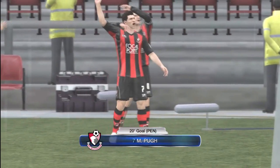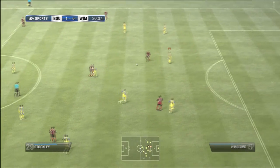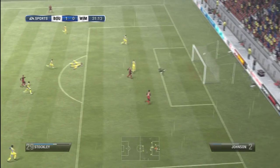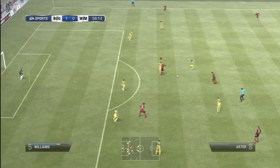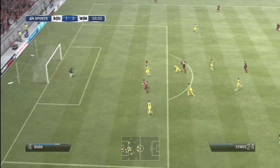It's not the best of starts, but I knew we could come back, and I knew we could probably nick a goal or two. Fortunately, though, in the 30th minute, they got forward again. Stockley this time ran through on goal, and he did all the hard work, and then just put it over the bar. I'd have been raging if that was me.